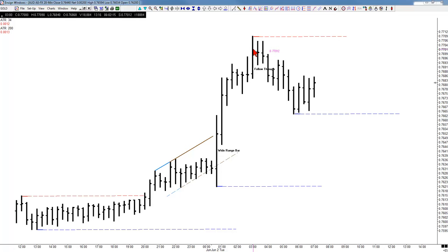All right, so take a moment and look it over. See what that looks like. Again, we've been talking about repeatable patterns.